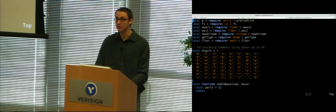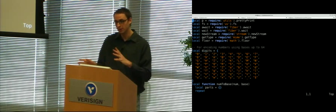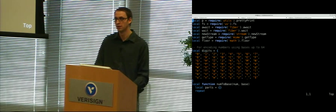And writing bindings to Lua was really easy. The stack part of the API kind of threw me a loop for a while. But other than that, writing C bindings for Lua is really, really easy. And it's easy to build, especially the stock Lua. You just concat the files and say make, or GCC, and you're done.